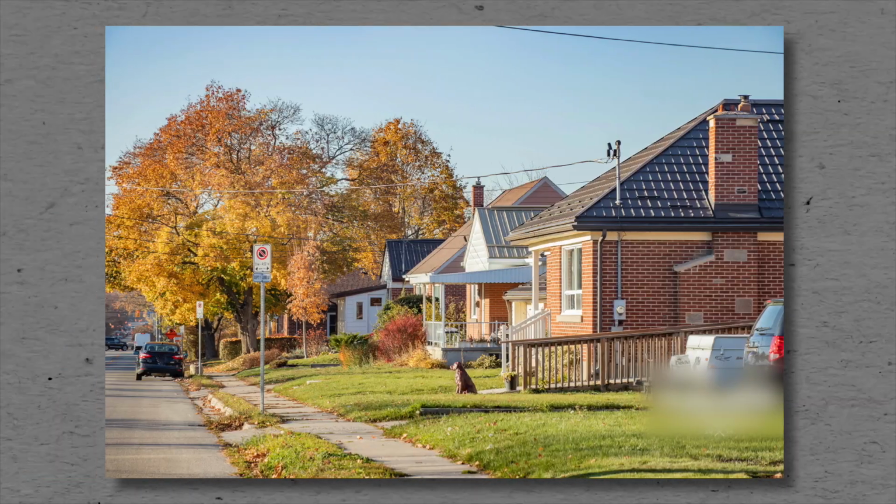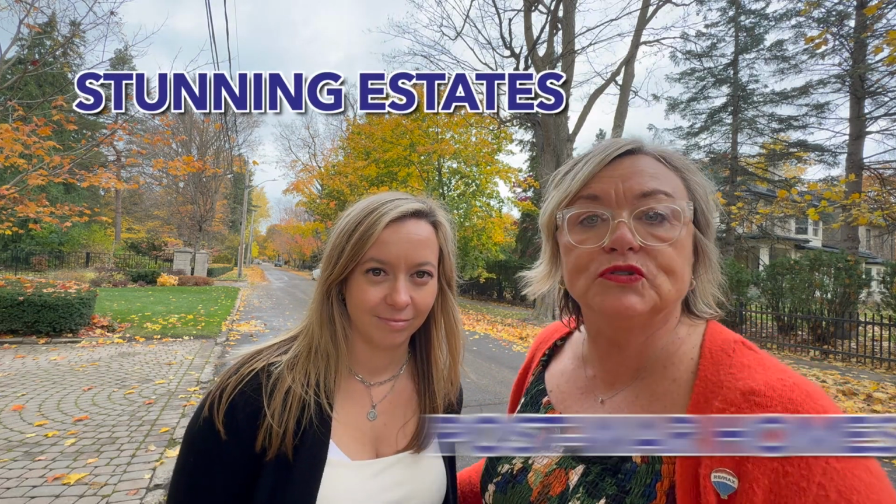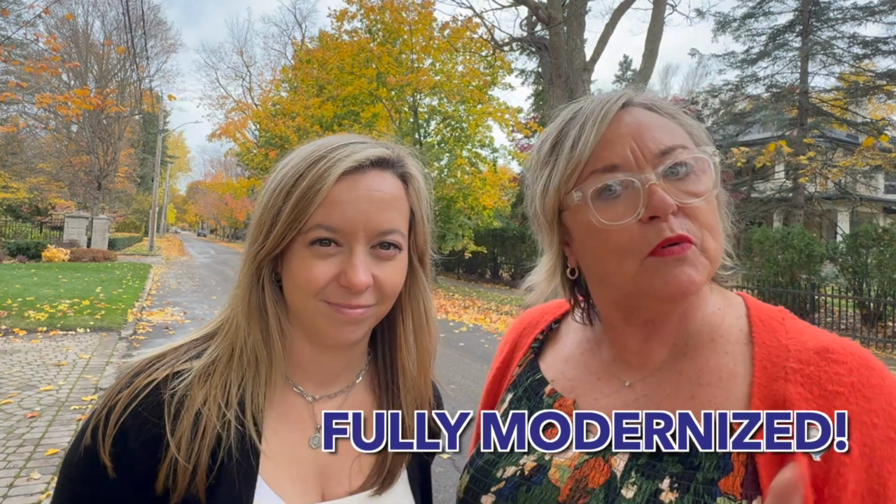So come along with us today as we share the charm of beautiful St. George's Park with you. St. George's Park is located a stone's throw away from downtown Guelph. In fact, it has 3 beautiful bridges that are the connection between this neighborhood and the downtown core. And speaking of this neighborhood, you're going to notice stunning estates, post-war homes, and interestingly enough, sometimes individual properties that have been fully modernized. But what this tells us as real estate agents, and you as buyers, is that there is something for everyone in beautiful St. George's Park in Guelph, Ontario.